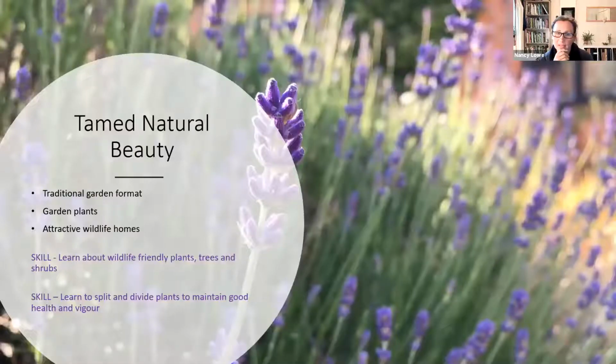At the beginning, we have what I would call a sort of tamed natural beauty. And this is a traditional shape of garden. So you're going to have traditional beds and borders, lots of flowering perennial plants, which you can put in all sorts of wonderful plants for pollinators into beds and borders, a lovely splash of colour. You're going to be using more traditional garden plants, traditional sort of shrubs and trees. And again, there are some fantastic wildlife choices you can make.